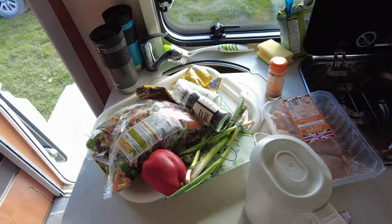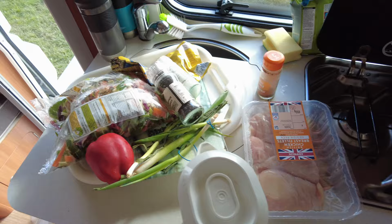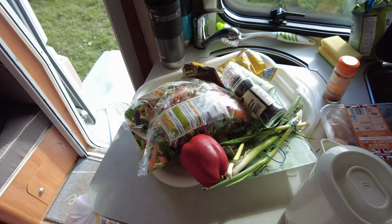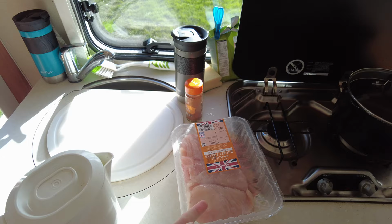Right, just got back from a run and I'm going to make a stir fry tonight. Here's the ingredients I'm going to use. Some chicken, spring onion, stir fry mix, pepper, and then the sauces. No spices really, didn't bring any. So I'm just going to boil a kettle of hot water, so then you can wash the raw chicken away. Oh well, we'll put it in the sink.